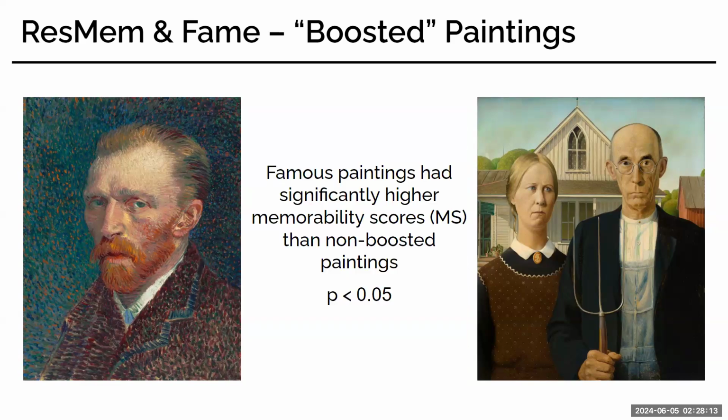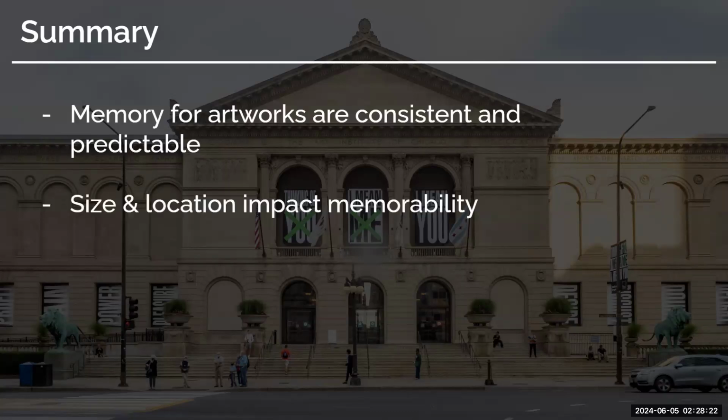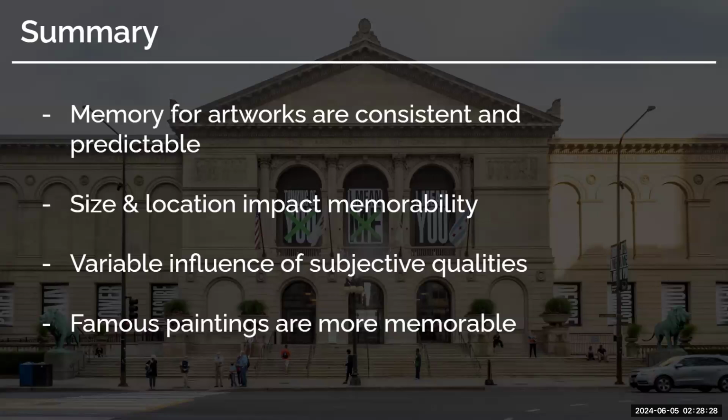But yeah, so famous paintings are significantly more memorable. So kind of just wrapping up this first bit, we showed that memory for artworks is consistent and predictable. Size and location impact memorability. There's a very variable influence of subjective qualities, and famous paintings are more memorable. So any questions on that stuff before I move on?